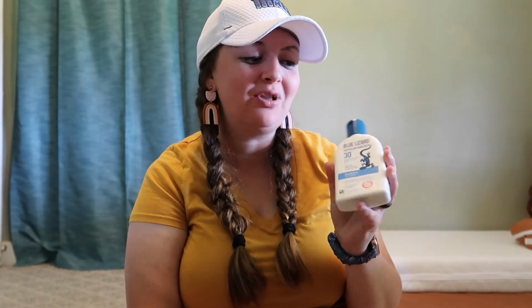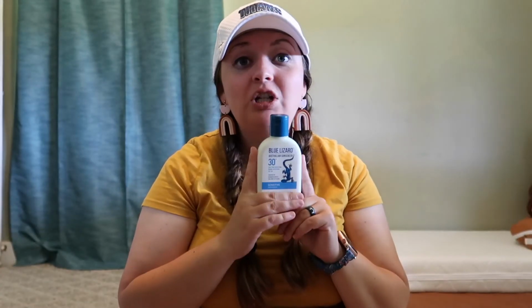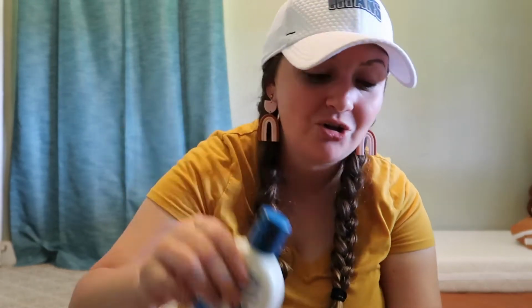Oh, here's a cool thing about this bottle actually. Whenever UV rays are detected, the bottle turns blue so that you know, hey, this is when you need to be applying it. I learned that when you're pregnant, you actually sunburn easier for some reason. So there you go, get this sunscreen.